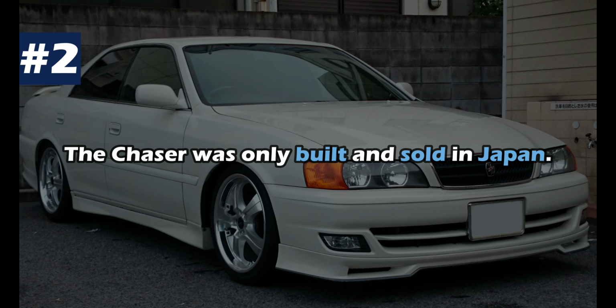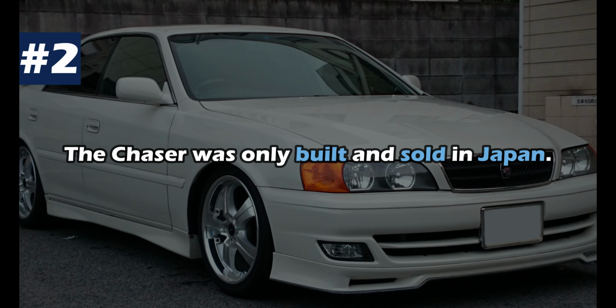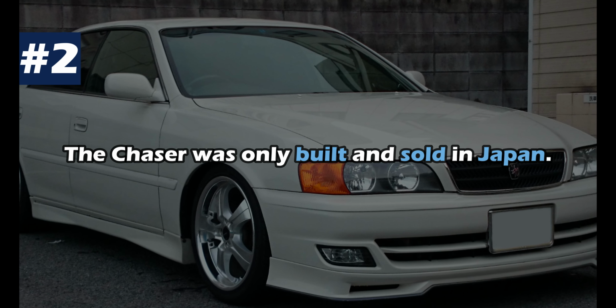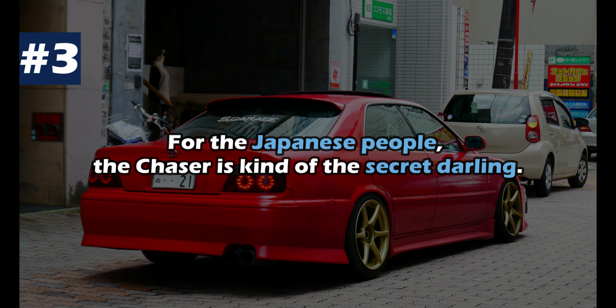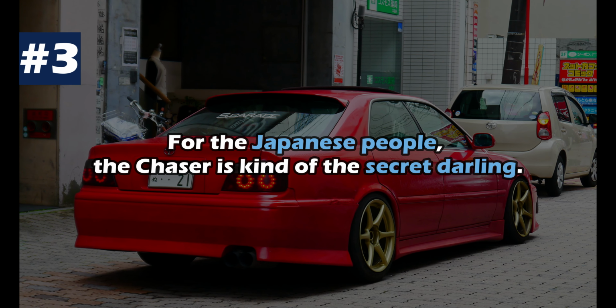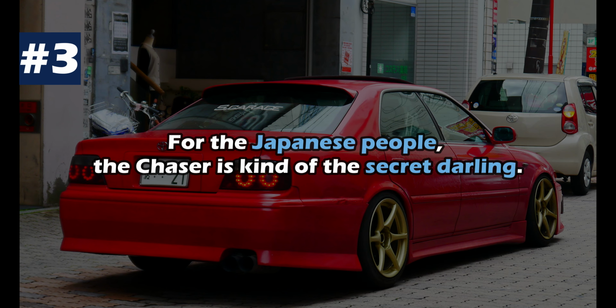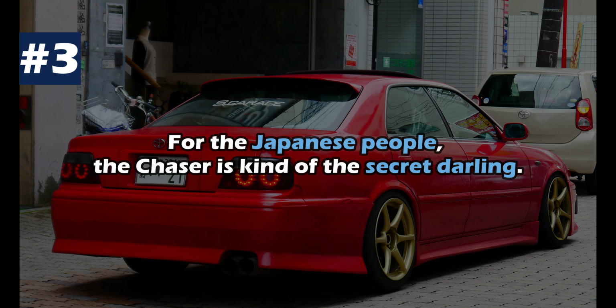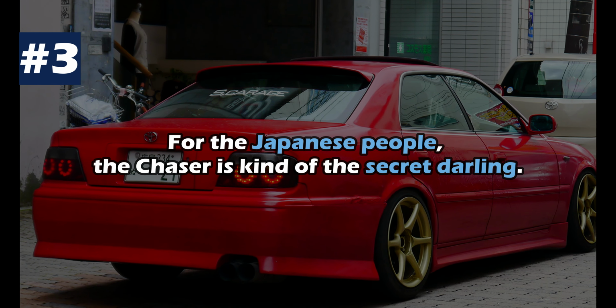The Chaser was built in Japan and only sold there, so every Chaser you see on the road is a Japanese import car. For the Japanese, it's kind of a secret darling. I think it's because the base assembly has a lot to offer. Engine in the front, relatively long wheelbase and rear wheel drive. The car was definitely born to drift.